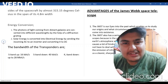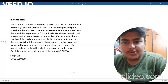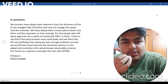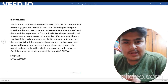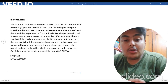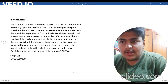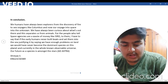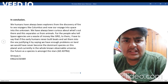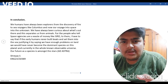So the advantage of the James Webb Space Telescope. It helps us understand the universe in such a great way that we as humans can trace back so much time that we can get to know about how our solar system came about, how we came into existence. That's very important for us as a species. Ground-based telescopes, no matter how powerful they are, have to look through the atmosphere, while JWST is in space, so there's no hindrance from the Earth's atmosphere. The sky might also contain satellites going through, which might disturb the process.